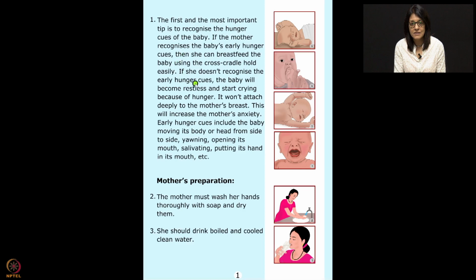If she doesn't recognize early hunger cues, the baby will become restless and start crying because of hunger. When the baby is crying with hunger, it is extremely difficult to attach the baby. It takes time to calm down the baby and then reattach. So this understanding of early hunger cues is very, very important, and the point is to have a deep attachment as early as possible. Crying will also increase the mother's anxiety. So if the baby is crying a lot, she will not attempt, and then she will end up giving top feeds.